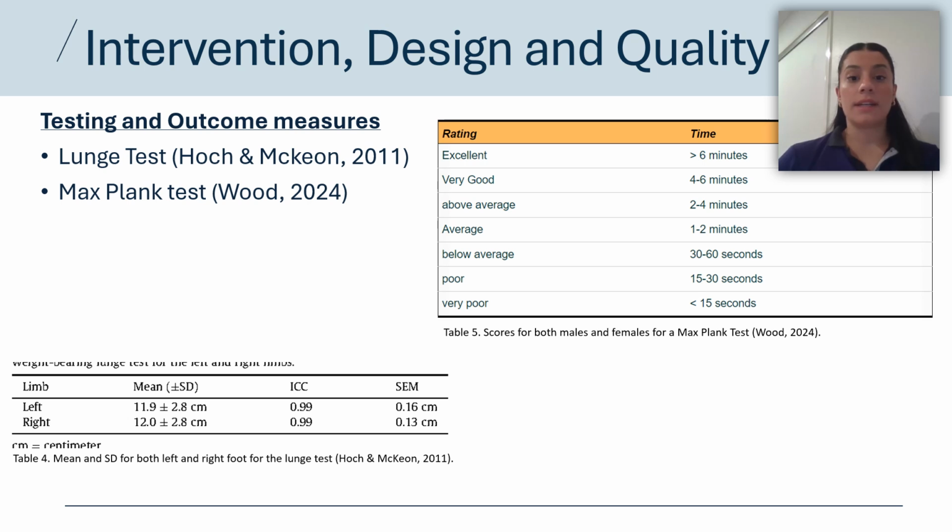My client significantly improved his time for the max plank test. His pre-result was 1:30, which was considered an average ranking, compared to his post-test result, which was 2 minutes, which was still in an average ranking, according to Wood. However, the minutes obviously increased pre- and post-testing, which was great to see. The plank test measures the control and endurance of the back and core stabilizing muscles. This is beneficial for my client as it enhances stability and endurance while holding a plank position for extended periods of time.